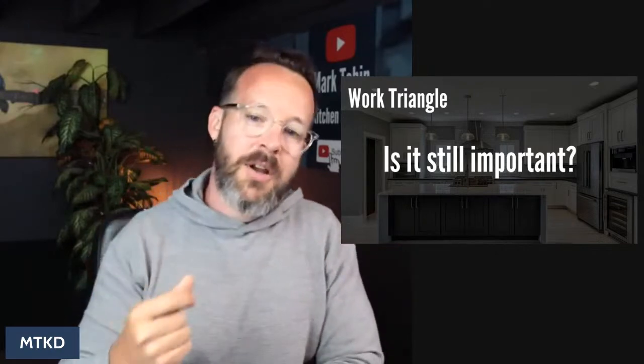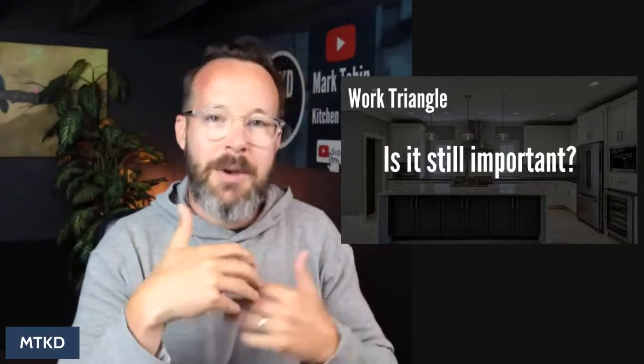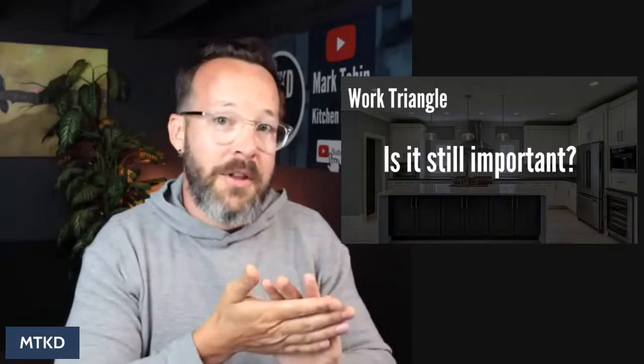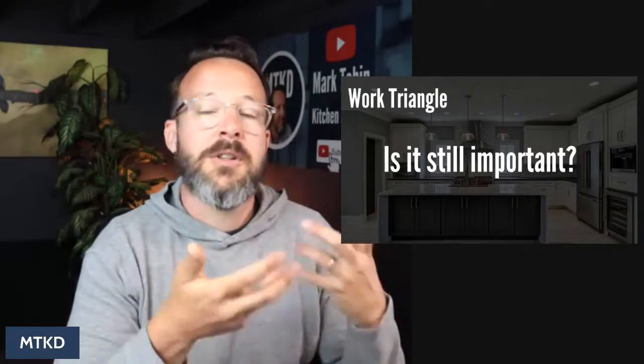So is the work triangle still important? I'd say yes, it's important, but in different ways than it used to be, because of the amount of appliances that we have. Dishwashers now and microwaves are in there, and all kinds of other things that possibly could be in your kitchen that you use all the time.